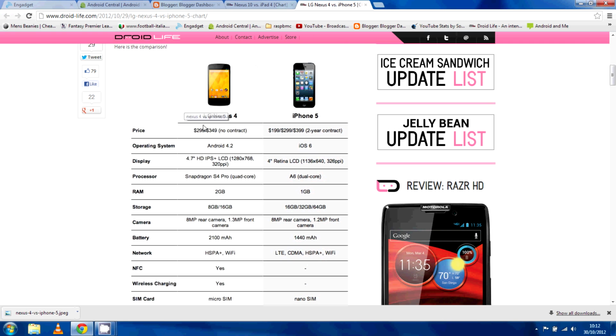I'm going to start off with the price here. As you can see, the Nexus 4 shows a no contract SIM free price, whereas the iPhone 5 shows you a contracted price. That's pretty stupid, because we know the iPhone 5 in dollars is what, like $700, $800? In comparison, the LG Nexus 4 is $299 and $349 SIM free as well. So that is an absolute massive price difference. Google really priced this thing brilliantly. It is an absolute steal.